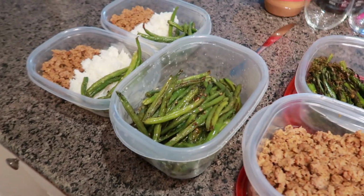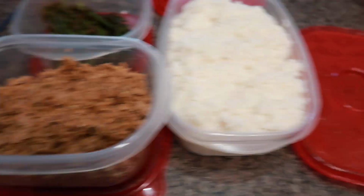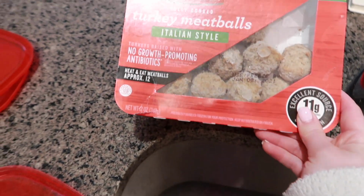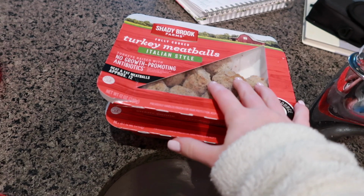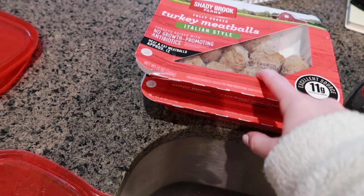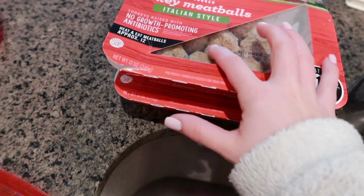So I think that's all I'm gonna do for right now. I'm gonna do the chicken later. And then I also took out these turkey meatballs because I'm gonna make my own pasta sauce and make those and spaghetti. But I might have to do it tomorrow since these are still frozen.